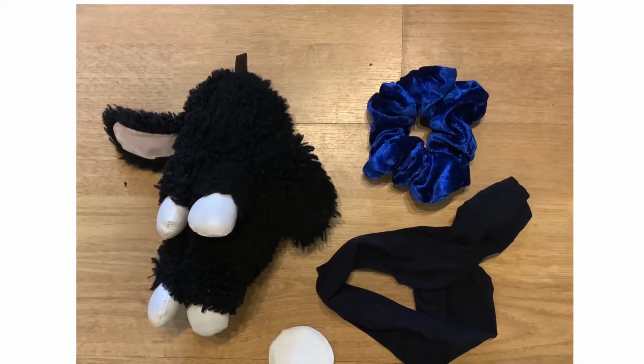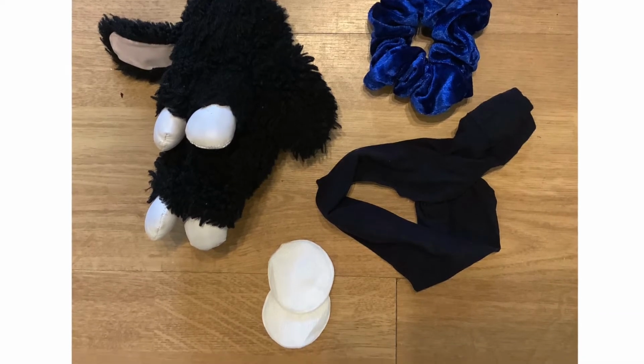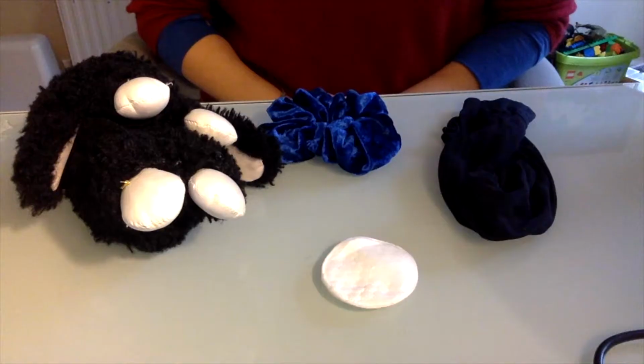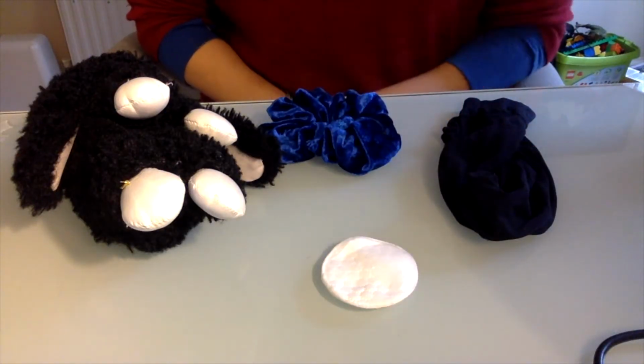So you saw all my objects and you probably have some objects around you as well. But now we're going to separate these objects in different groups according to their properties. What shall we start with? Maybe I start with things that are soft. So here I have all the objects that I thought were soft.